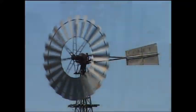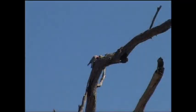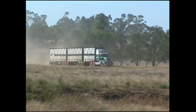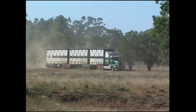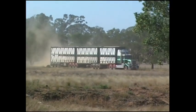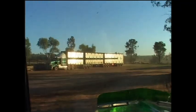NAPCO runs several properties in the Roma area. They're used as staging paddocks for cattle coming in from the west and north. Here, the cattle are sorted by weight and prepared for finishing at the NAPCO Dalby feedlot.